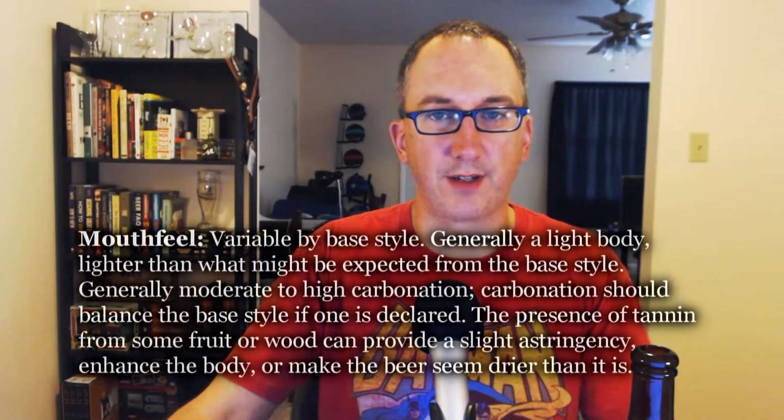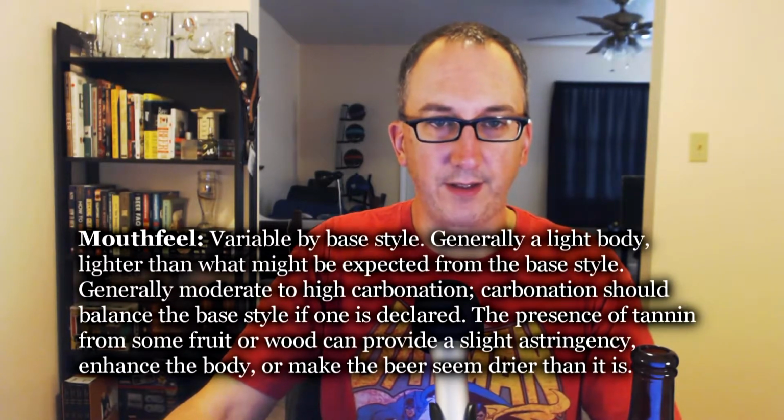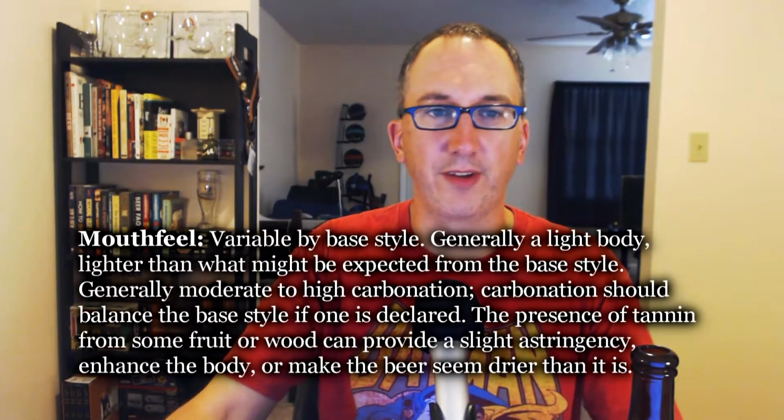There is, and I forgot to mention this in the flavor when we were talking about that, you can taste the alcohol here, but it's working with the palate, just enhancing the vanilla. So it just has a clean alcohol. So let's see what the specs say on mouthfeel. Variable by base style, generally a light body. That's true. Lighter than what might be expected from the base style. All right, that's exactly what I said.